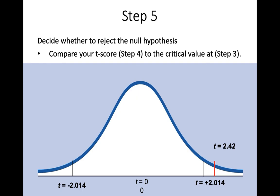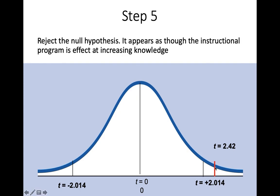So that t of 2.42 falls in our critical region. And so we are going to decide to reject the null hypothesis. We do have a statistically significant result. And our conclusion would be that it appears as though the instructional program is effective at increasing knowledge. All right, so that's it for the homework.